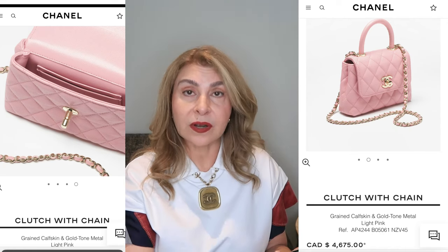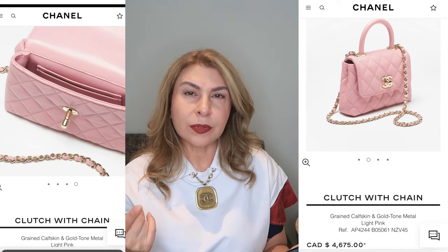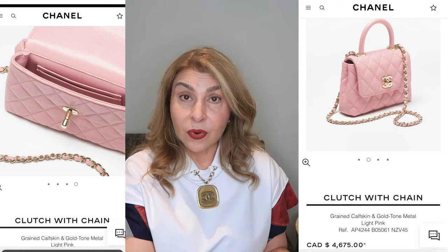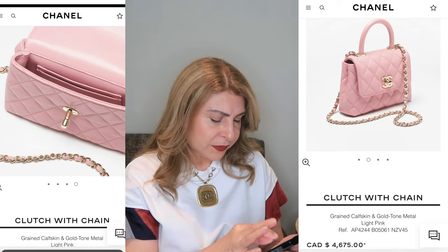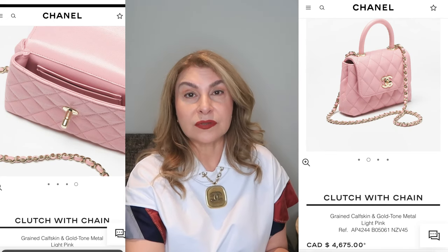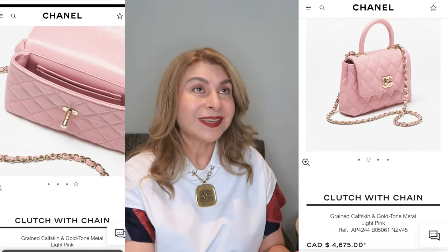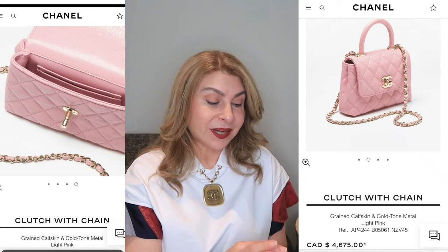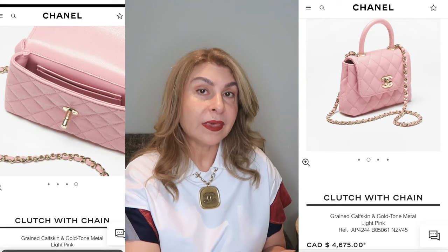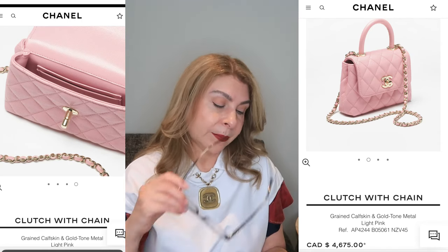Of course it's in caviar, and they're coming with many different colors like black, pink, I think there is a blue, gray if I'm not mistaken, and maybe a few more. And of course the price is somewhat reasonable. I believe it's about 4,600 Canadian, which is obviously under 4,000 US. Nowadays it's a really good price for Chanel. It's even strange to say, but it really looks like a good price for Chanel. And I think this is an item that will be extremely popular. My personal opinion, I think it will be extremely popular.